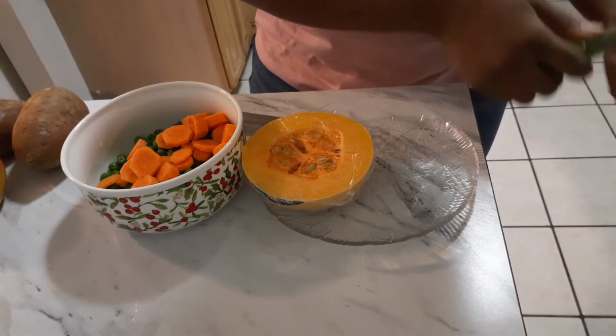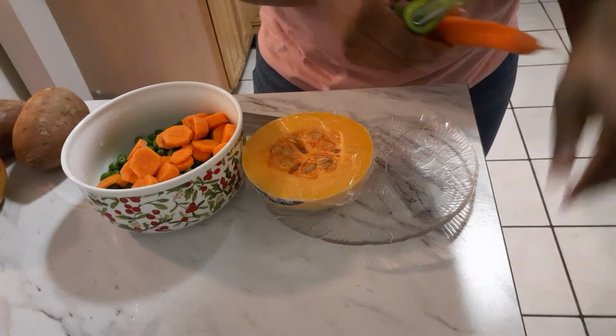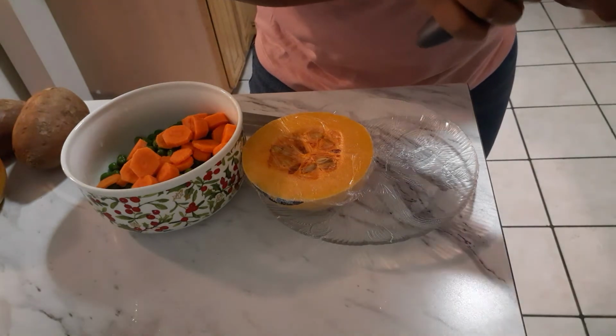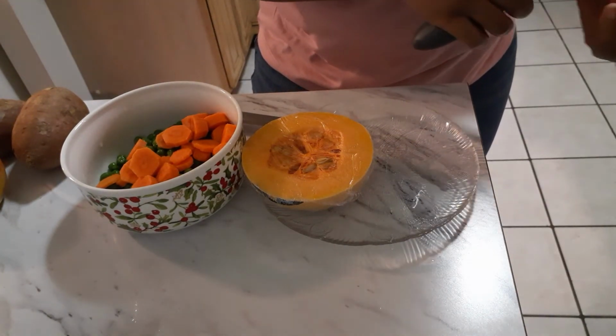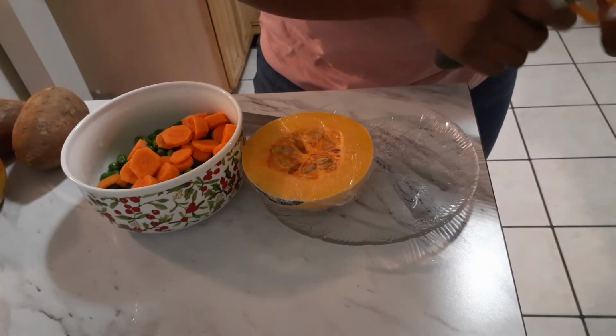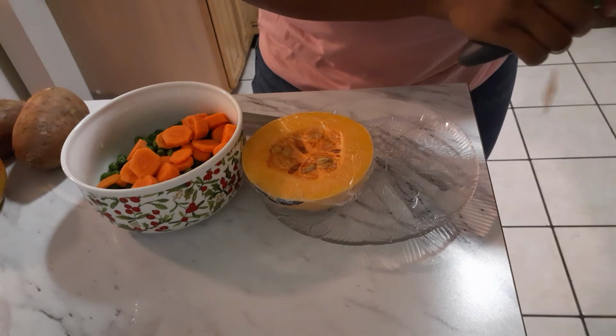And then I peel my carrots. Some people like to grate them. You can if you want, but I like to peel mine and just chop it.